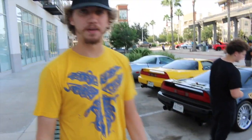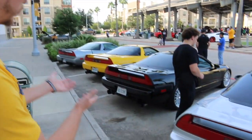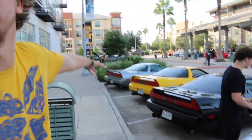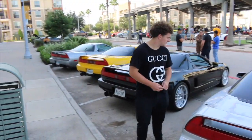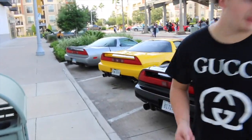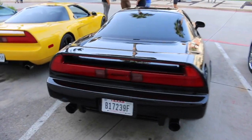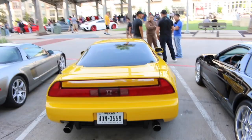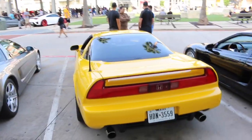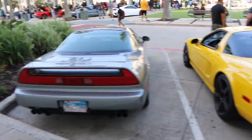But if you had to pick your Acura, would it be silver, black, yellow? Well, that's a Honda. That's the little NSX thing that they deal with again. I don't know much about that, but it's pretty cool. Wow, I'd whip this thing. I don't know why that one. Do you know why it has Honda?